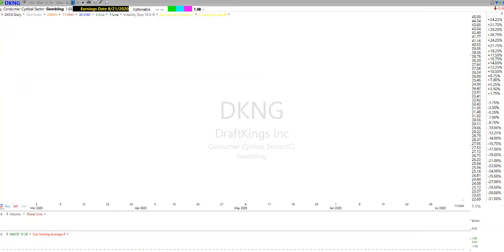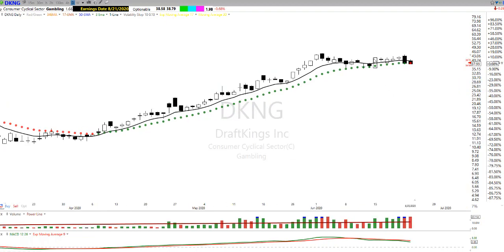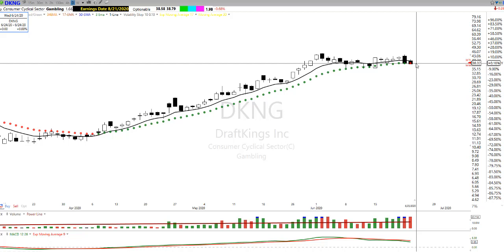Another one is DKNG. We've got a bullish engulf here that consolidated well. Then the bulls lost control with the bears right in here, and this bearish engulf right in here. So what we've got is this bullish move, consolidation, and now we have this bearish engulf, and we have a little harami over here yesterday. And if we start to see that harami give way, DKNG might be a trade.